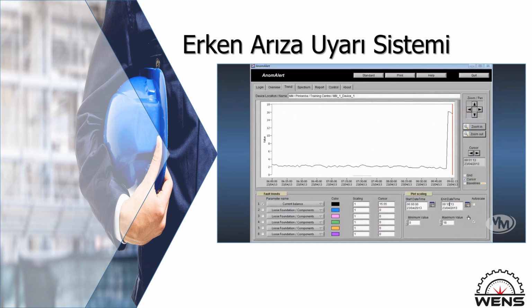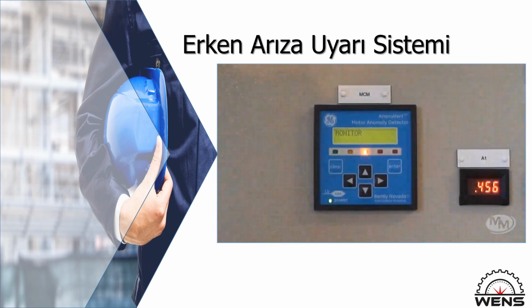By double-clicking on the watch criteria, it takes us to a trending page showing the current balance values. It can be seen that by introducing the fault on the machine, we have caused a large rise in the current imbalance. This has been detected by the AnomAlert unit.